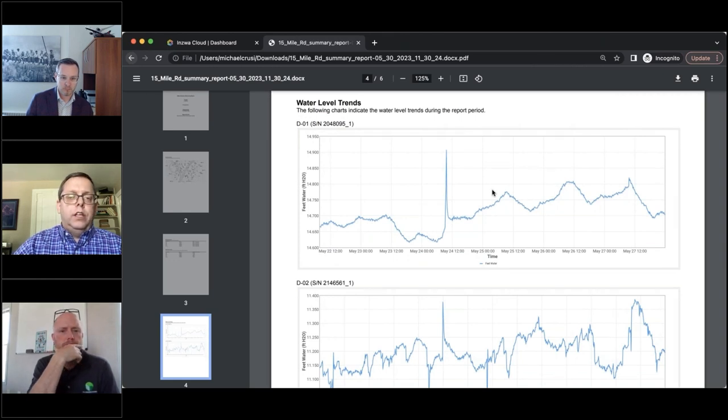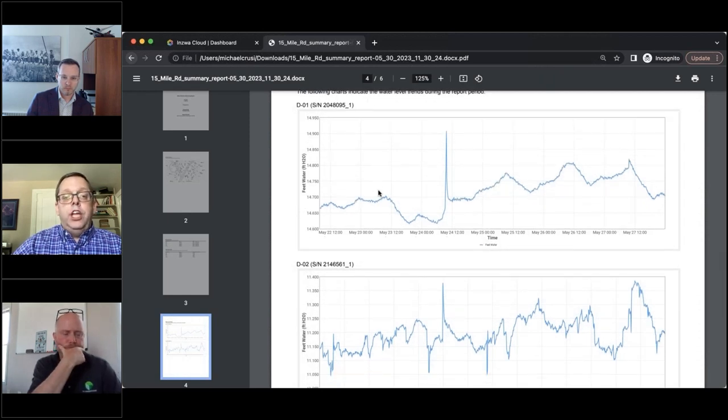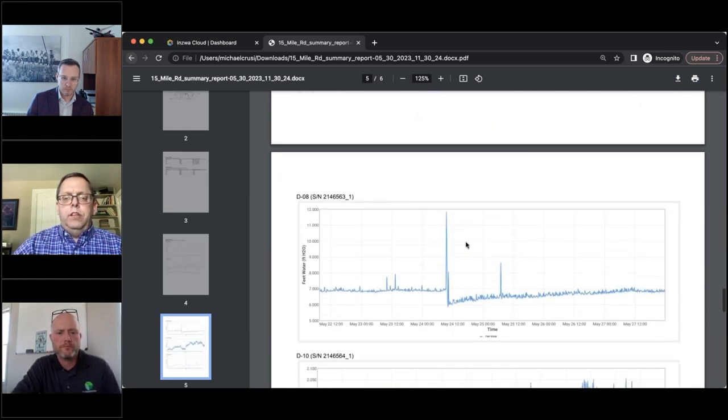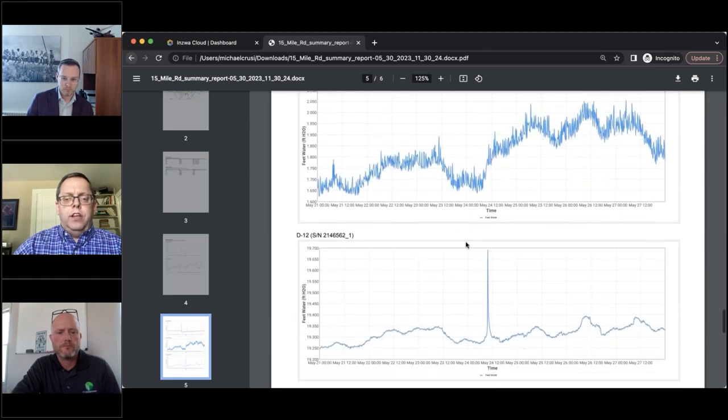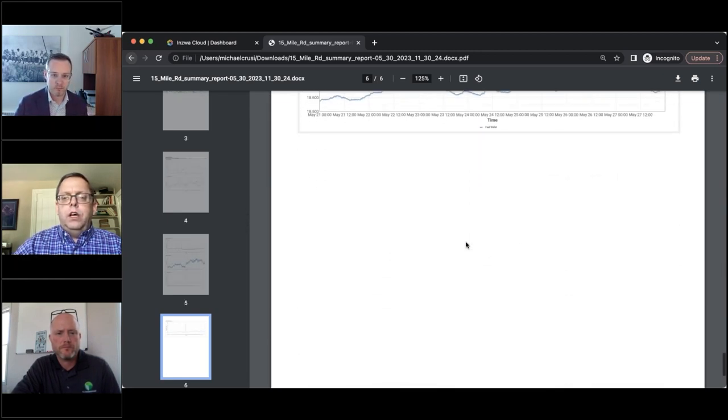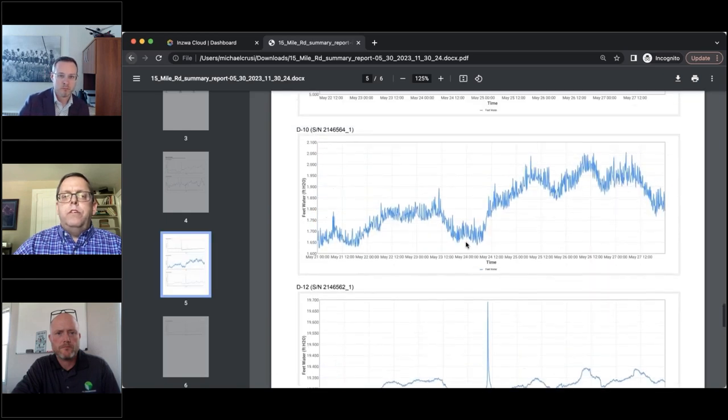And in the template, this is just simply a definition of I want all vibrating wire sensors to show histogram data. User did not have to go in and configure each individual sensor to appear on this report. And so that's basically the extent of this report. It's just one chart per device.